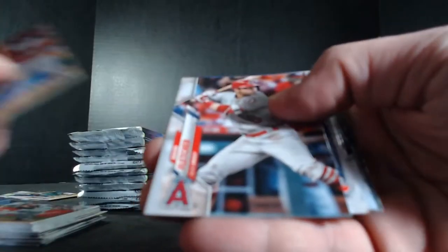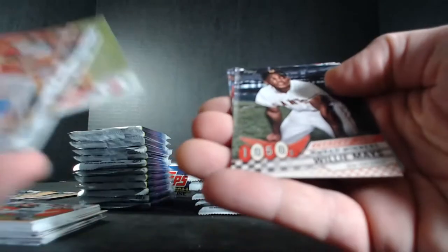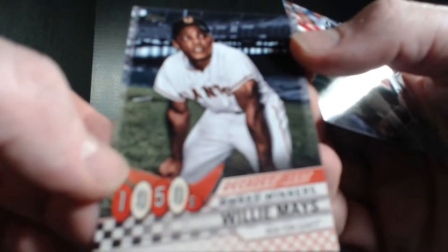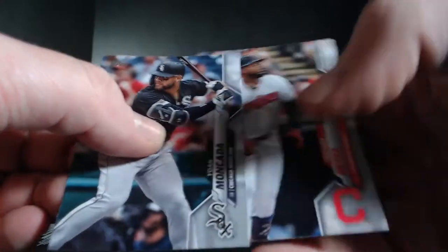Patrick Sandoval, rookie. David Fletcher. Anthony K, rookie. Jack Flaherty. Drury. Jimenez. Diaz, rookie. Yankees. Cardinals. Another close call. Kingery. And we got a Willie Mays to the Giants. 1950s Decades Best Award winners. Moncada and Franmil Reyes in the end.